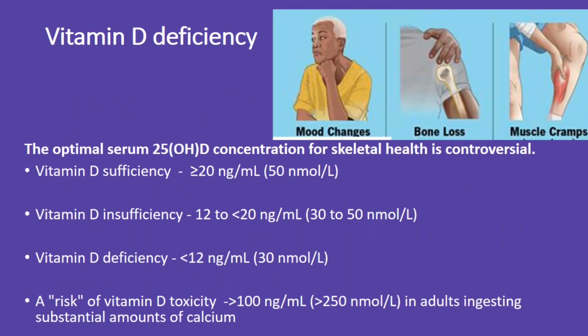Vitamin D sufficiency. A level of 25-OHD greater than or equal to 20 nanogram per milliliter or 50 nanomole per liter is generally considered sufficient for skeletal health. Vitamin D insufficiency. Levels between 12 and less than 20 nanogram per milliliter or 30 to 50 nanomole per liter indicate insufficiency. This range suggests that while not deficient, the individual might not have optimal levels of vitamin D for bone health.